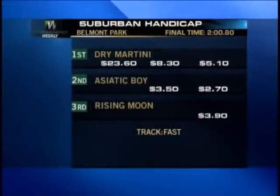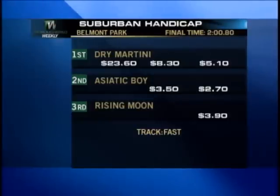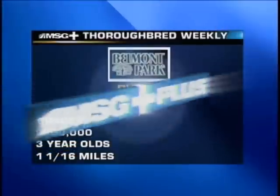Trainer Barkley Tagg, the winning trainer, Edgar Prado, was up. And Dry Martini, as Barkley said in that interview, goes over the $1 million mark with this win. A 6-year-old gelding has been very consistent, 9th win from 26 starts. Asiatic Boy made the lead in the stretch there, but tired a little bit late, finishing second. Rising Moon was third. Now let's take a look at 3-year-olds in action, going long, 1 mile and 1/16.